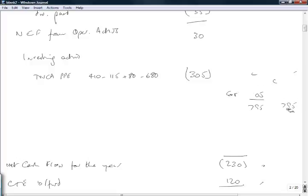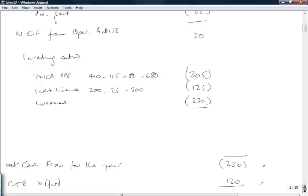The license. We've got the intangible asset, the ACCA license. Well, we started with 200. That 200 we amortized by 25, so it is now down at 175. And that compares with 300 at the end of the year. We must have spent 125 buying this license. And we've also got an investment in rent metal. We started with nil, it's now 230. So we've got 660 negative from our net cash flow from investing activities.